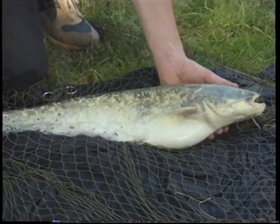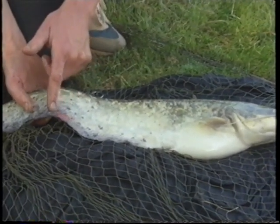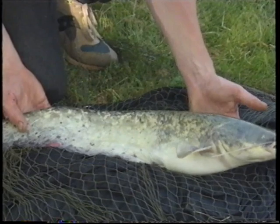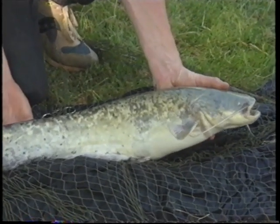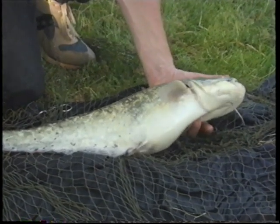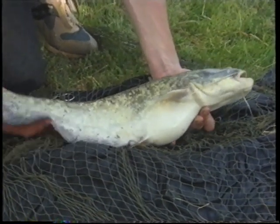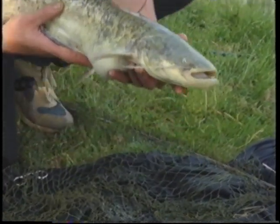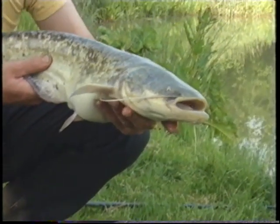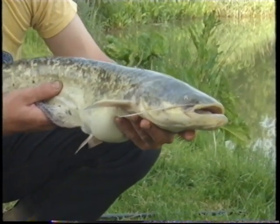So you've got this lovely mottling down the fish. We certainly had a little bit of a nibble at it there. Probably a bite from another catfish, I would guess. Lovely fish, its long anal fin. Lovely fish.